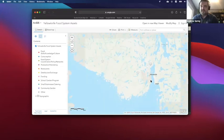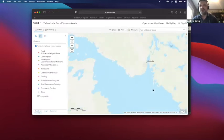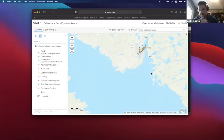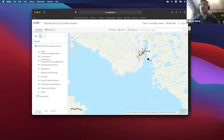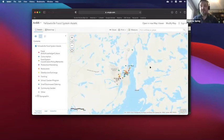We would also like to expand this a little bit more to capture places that produce food outside of Yellowknife. And I think we'll talk about that a bit more as the presentation rolls on. But quickly, any questions or comments about this? We'd love to add this as part of the dialogue, and I will throw it back to Jen.